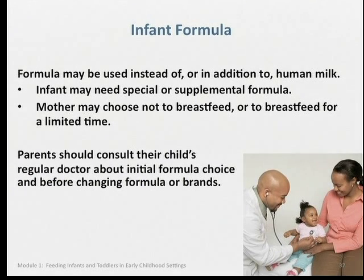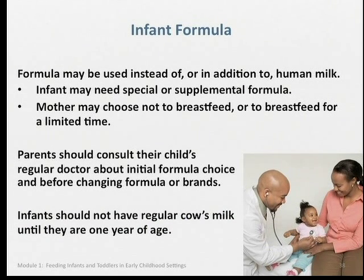Parents should consult their child's regular doctor about the initial formula choice and before changing formula or changing brands. There are many different types and brands of formula, and generic or store brand formulas may be equally nutritious and less expensive. There are times that it may be necessary to change formulas. As a caregiver, you should observe infants for signs of a feeding intolerance, such as being very fussy or gassy, spitting up a lot, having diarrhea, or vomiting. If an infant seems to have a problem with feeding, alert the child's parent and recommend consulting with the infant's regular doctor. Remember that infants should not have regular cow's milk until they are 1 year of age.